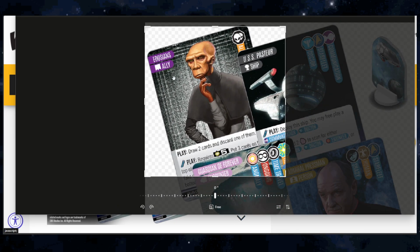We got Erosians, which is an ally. So this character right here, again, another spoiler alert for those who haven't seen it. It appears that this character is based on the Lower Decks one. I believe he was on a medical ship that was taking Boimler and Tendi's dog to the medical colony. So it'll be interesting to see if that's what this is. But it's for the Adosians. That's just what the card art is referring to, I believe. And of course, Adosians were made famous in Star Trek: The Animated Series with Eric's.